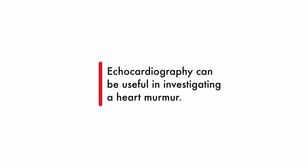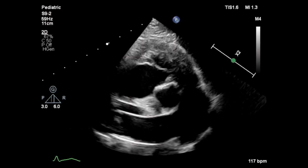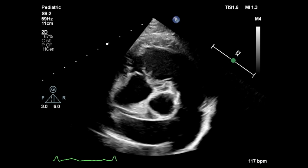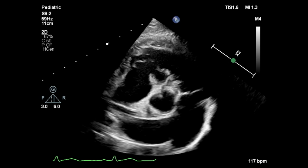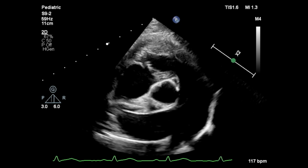Finally, the last reason for echocardiography would be investigation of a murmur. Murmurs due to heartworm disease are usually right-sided murmurs, and so this includes disruption of the tricuspid valve with heartworms, or potentially remodeling of the right heart and disruption of the tricuspid valve anatomy due to pulmonary hypertension.